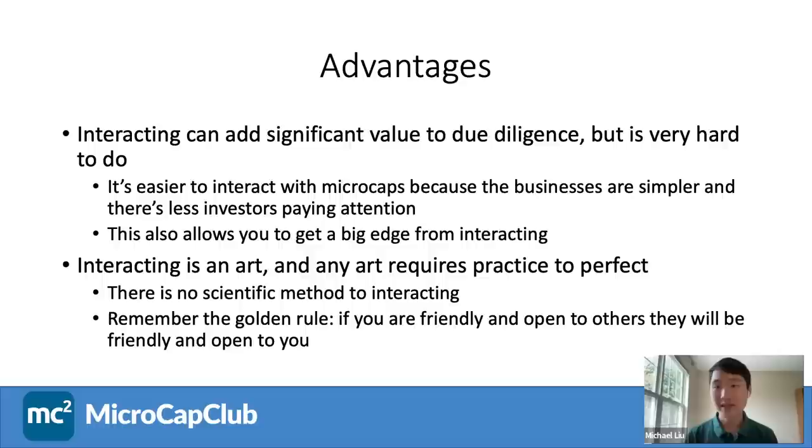So it can be a big source of edge interacting with a company. But, like I've been saying, this is an art and there's no specific scientific way to do this. There's no scientific way to go about conversations, to ask any specific questions. It's all sort of based on what you're looking for at the time. The one thing that's probably worth remembering is the golden rule. If you're friendly and open to others, they'll be friendly and open to you.